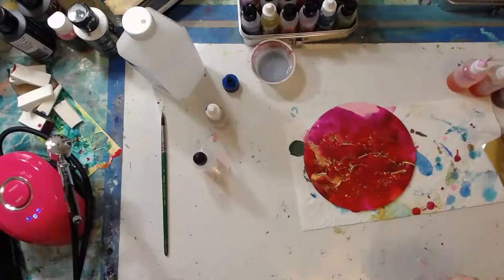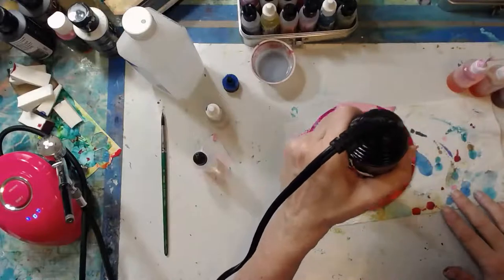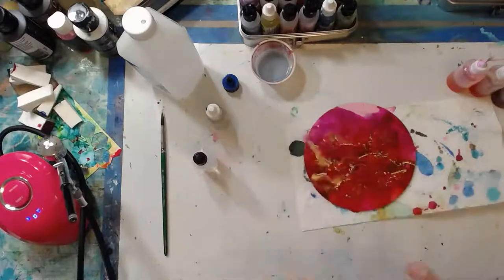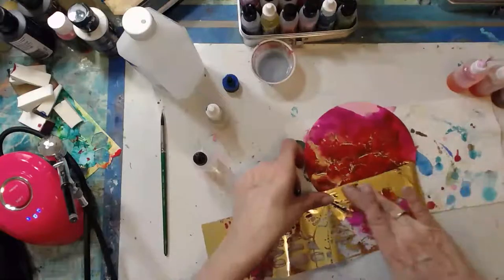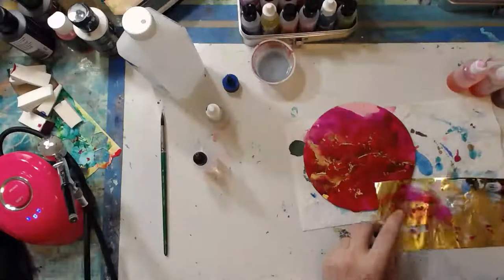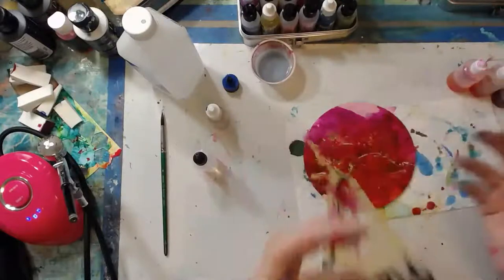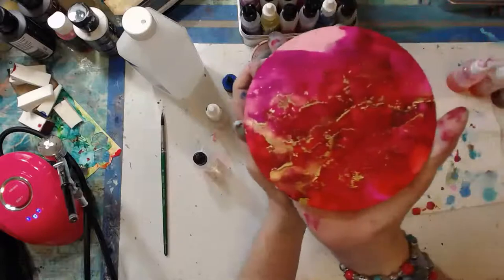dry that. Let me dry it real good. And we'll see if any of this now wants to adhere. The foil really doesn't want to come off on the wood. You can see I've got more ink on the back of the foil than on the wood. That's not bad.